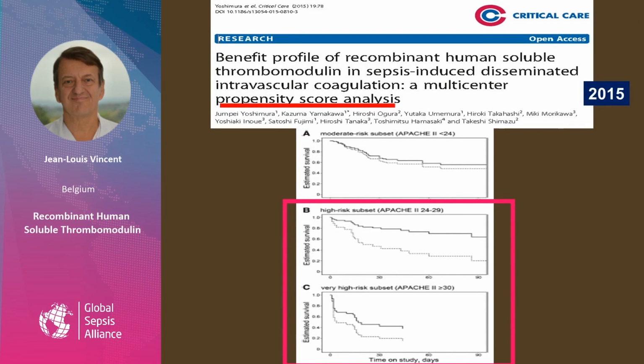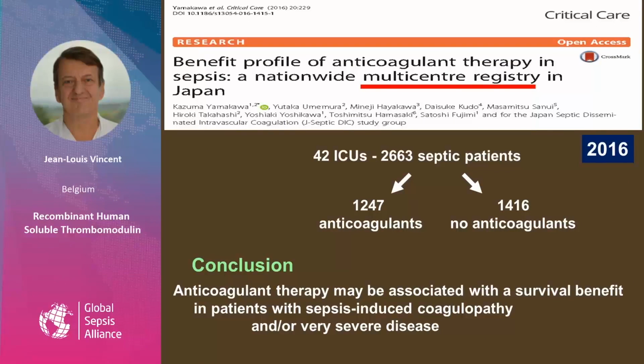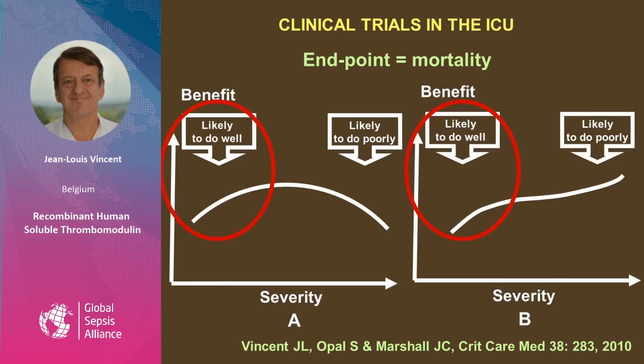Now, in all these studies, and this could be anticipated, the sicker the patient, the greater the benefit. And if we go back for a moment to the PROWESS study with activated protein C, it was the same observation. Patients with a high APACHE II score were more likely to benefit. So again, this is a recent study showing that anticoagulant therapy with thrombomodulin can result in lower mortality rates, especially in the sickest patients.